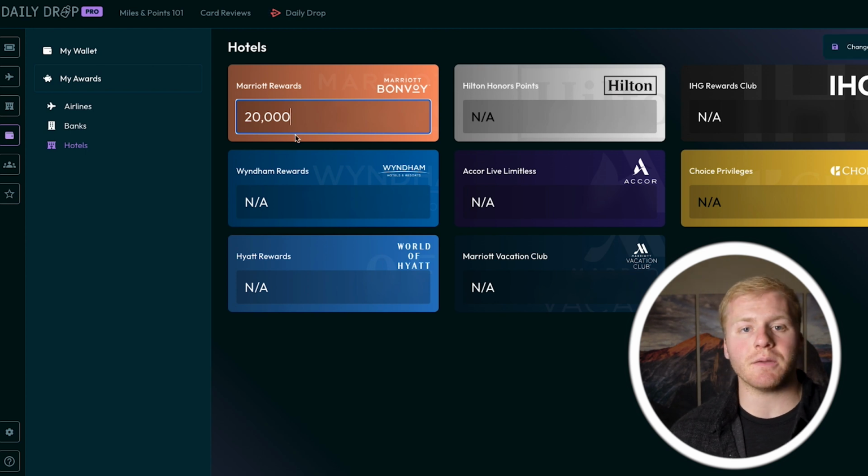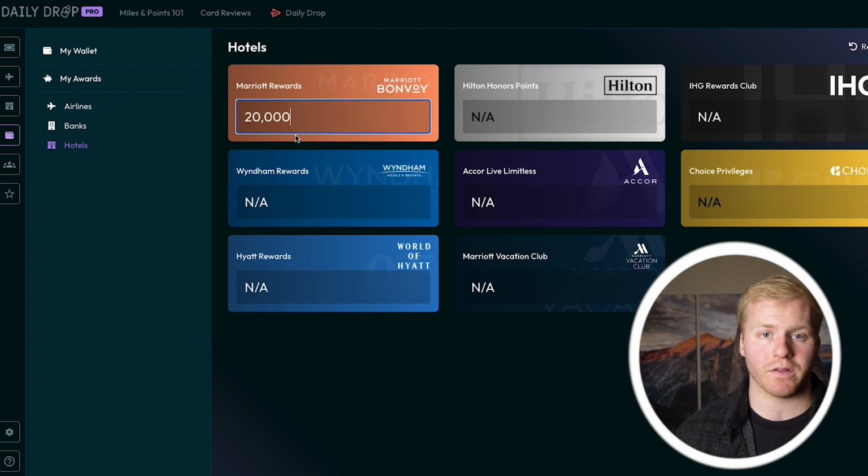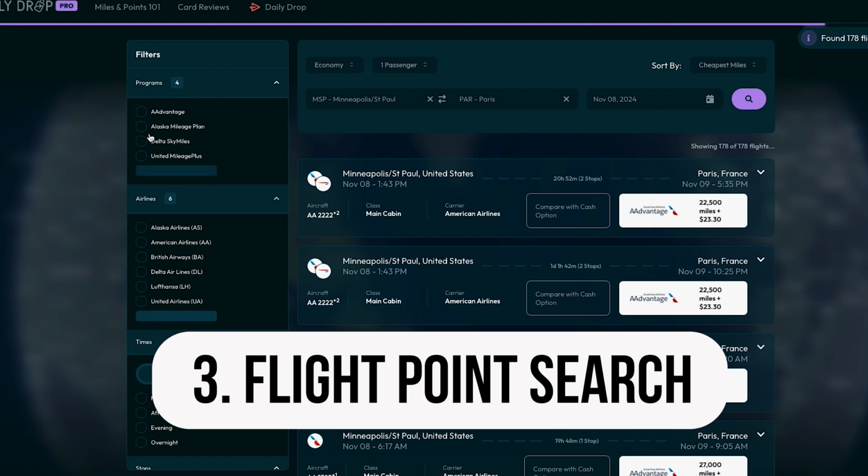This way you can keep track of all of your points and miles and rewards, because as you know, it can be a little confusing. And the biggest benefit is what you're gonna see in a second: when you go to actually search for flights and hotels, Daily Drop will take into account the miles that you have entered here in your wallet, which is really nice. Next, let's head over to the flight point search.